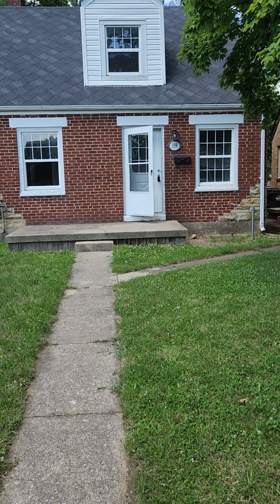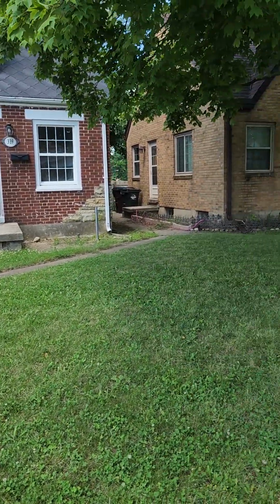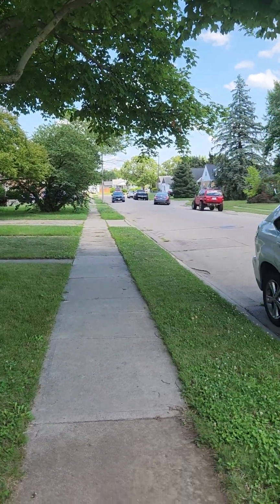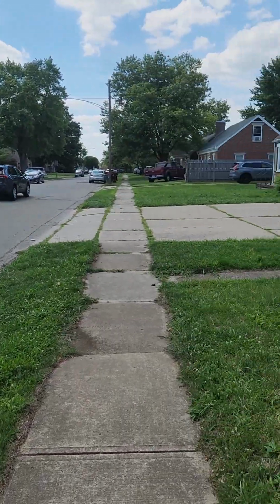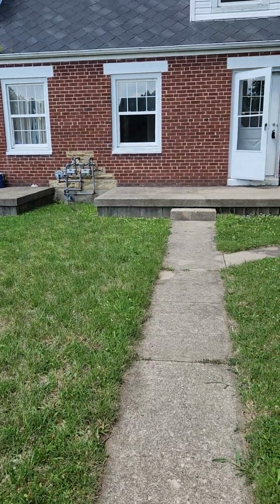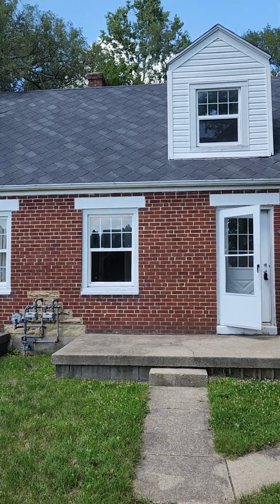Okay, here we are at 339 and 337 Wayne Drive in Fairborn, Ohio. This is a brick duplex, a little over 1,600 square feet. This is the neighborhood view. So each unit is 2 bedrooms, 1 bath, and also includes a basement, so plenty of storage, plenty of options, with yards in the back as well.